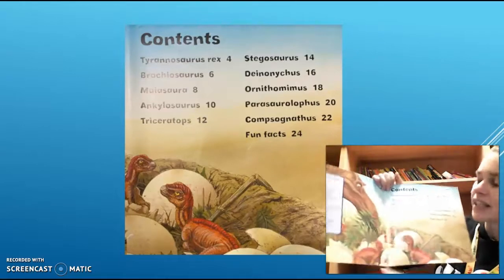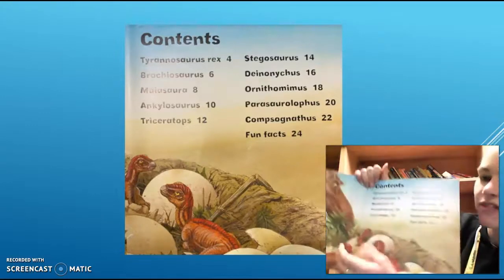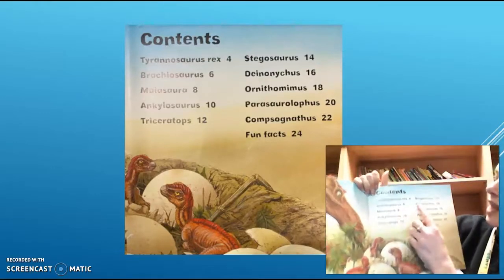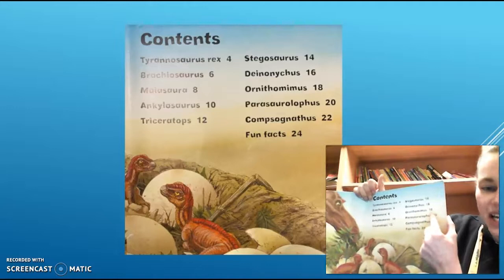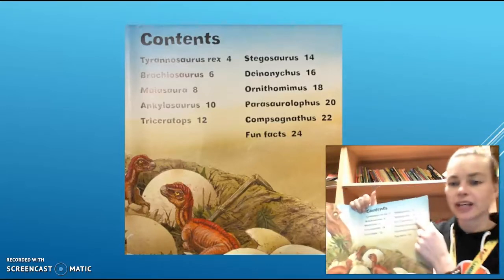So I have said that today we're going to be learning about an Ornithomimus. So let me find that chapter. So if I look down here, oh, I can see it there. Ornithomimus is on page 18. So I'm going to go to page 18 of our book now.